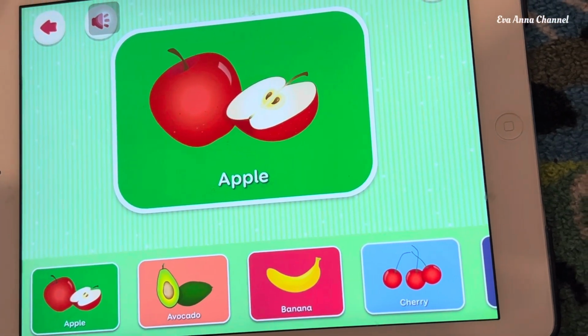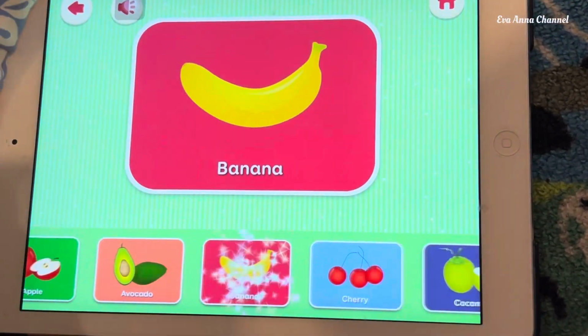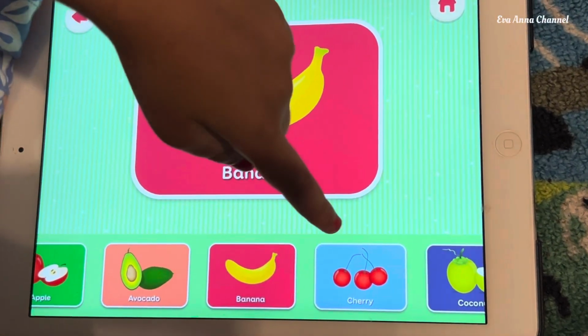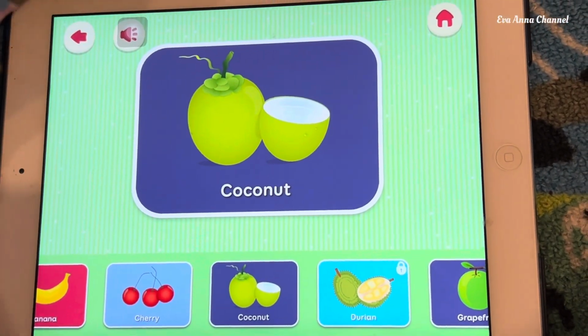Apple. Avocado. Banana. Cherry. Coconut. Yeah.